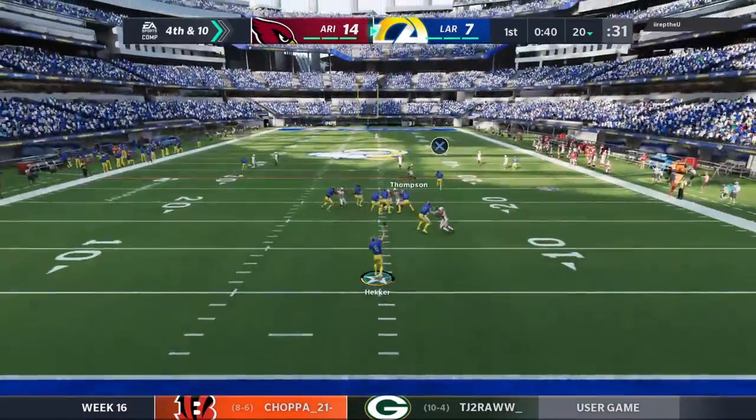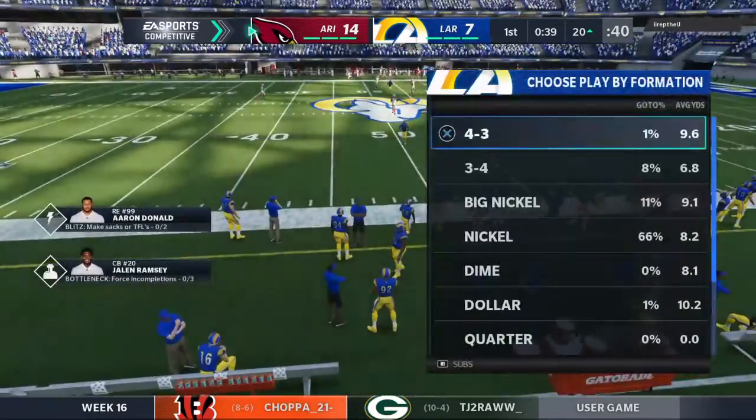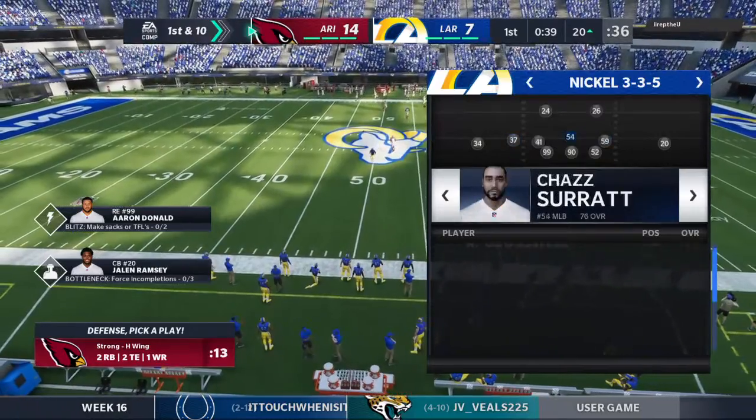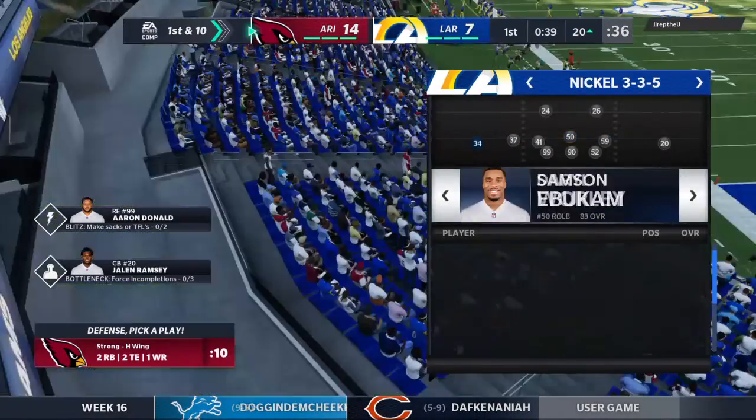Now they're going to fake it from deep in their own territory. And this is incomplete. A huge gamble, and it does not pay off. They fake the punt. It doesn't work out. And now possession's going to go over with a football at the 20-yard line.